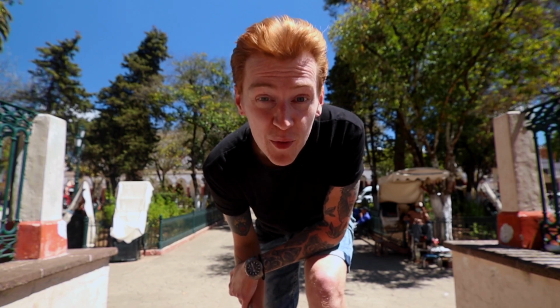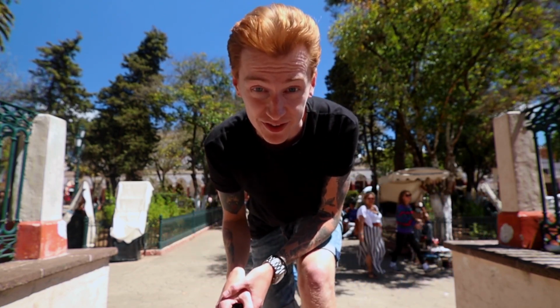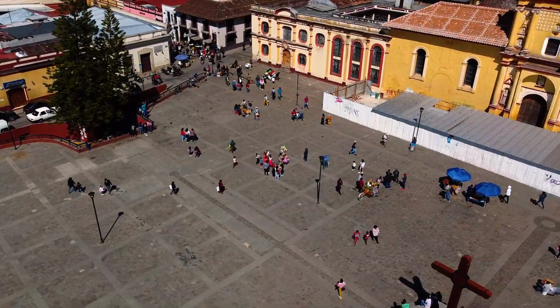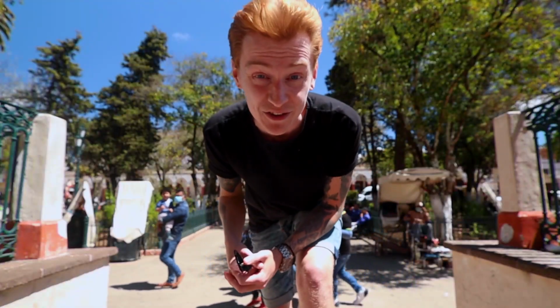We've come to the Zocalo, which is the name given to central and often historic districts in Mexican towns. In the Zocalo of San Cristobal, there are actually two plazas either side of the cathedral. We're currently in Plaza 31 de Marzo, which is the main square.